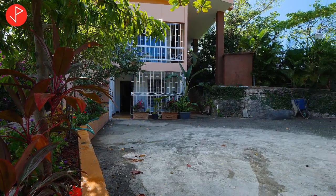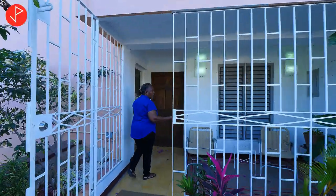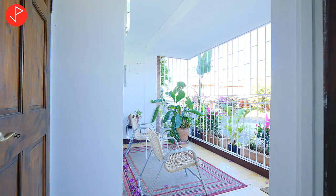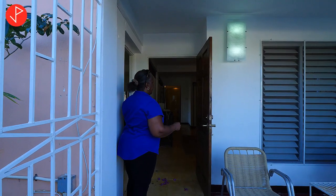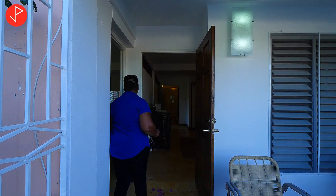The unit is fully grilled. Really nice sit outside area. And leading off this veranda area is the main bedroom and the living area. So let's have a look at the living area first.